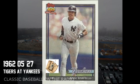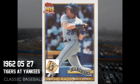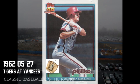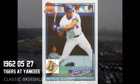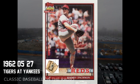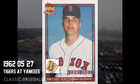Bobby Richardson in the last of the ninth takes the strike. Paul Foytak with a 5-1 lead, top of the New York order. And the pitch, it's in there. Bobby has had 2 for 4. Now the 2-strike pitch is curved low outside, ball 1, 1-2.